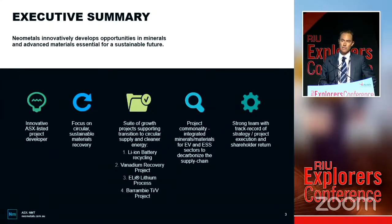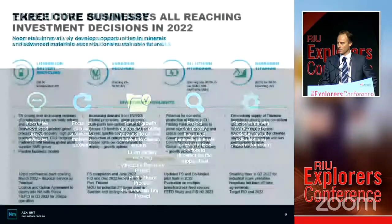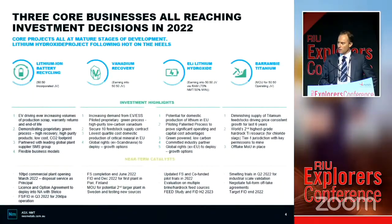By way of background, Neometals has a strong balance sheet. This has come about through the fact that with partners, we developed the Mount Marion lithium mine. We had good execution success there, bolstered up the coffers, returned a lot of money back to shareholders. But importantly, it left us with a war chest to pursue these growth projects. And one in particular I'm going to talk about today.